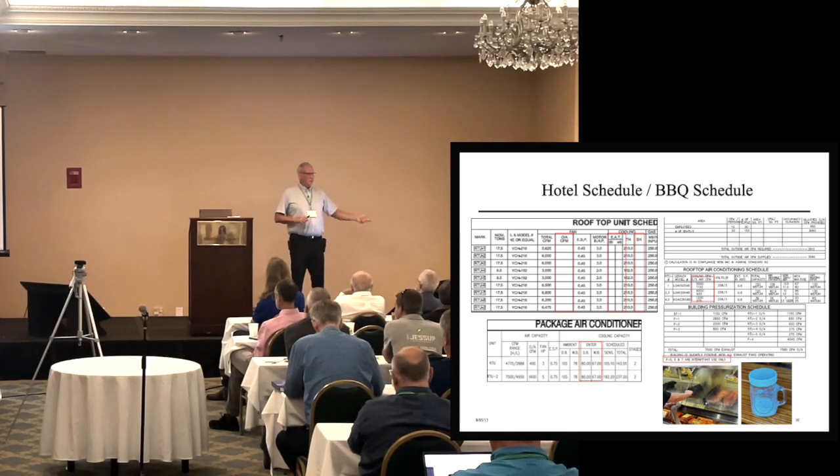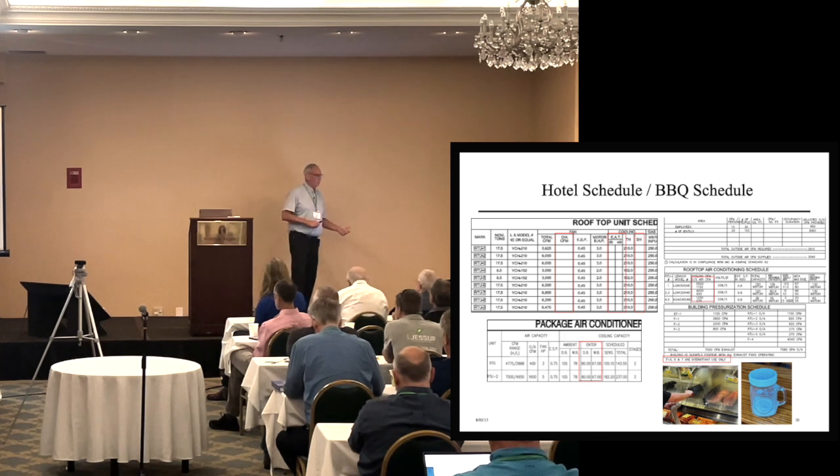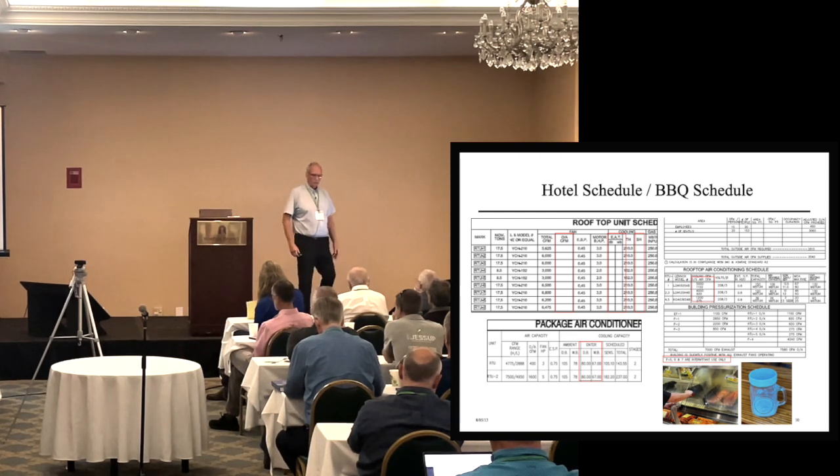The previous job, and the reason we have the ventilation schedule, pressurization schedule, and so on, is because, in the GC's words, I took his engineer to the woodshed. What's your ventilation air? How much do you need? Are you pressurizing the building? How do you know? Show me. So this job, he put it on the drawing, sort of.